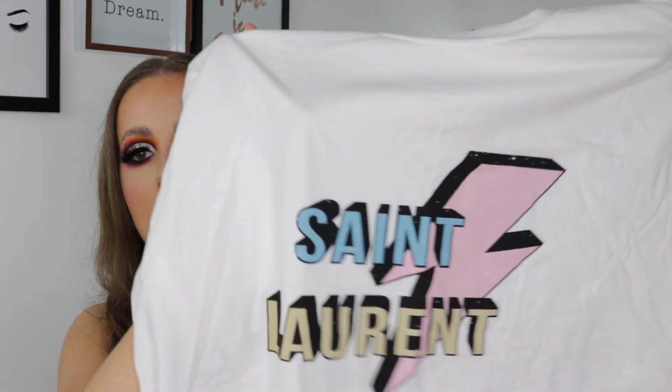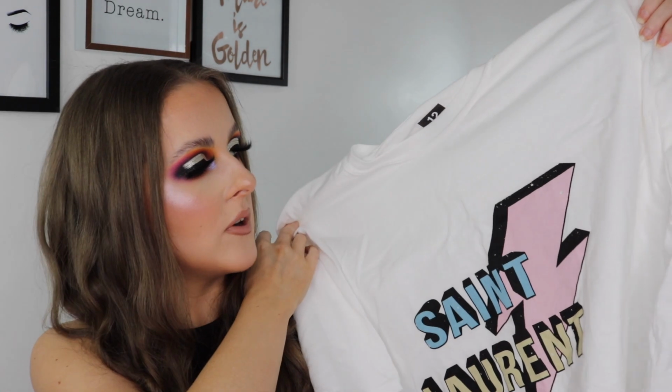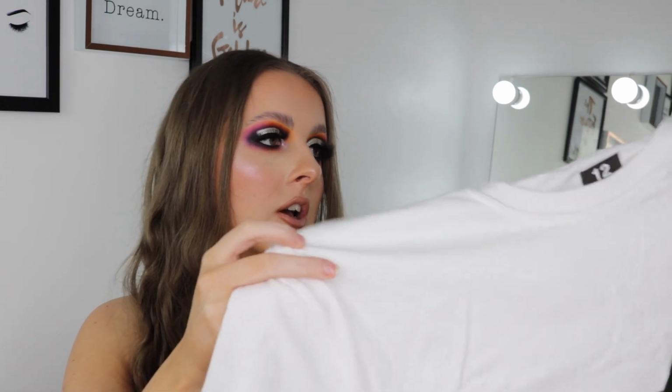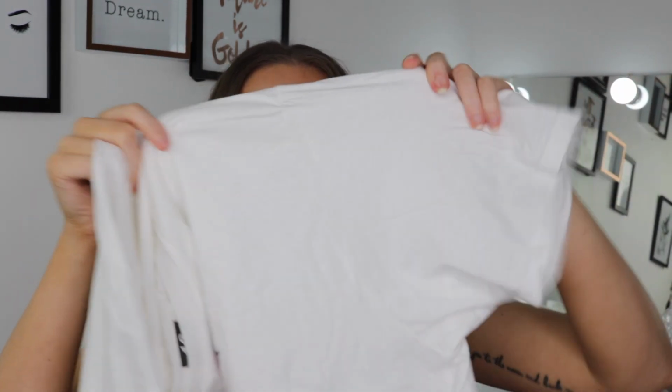And Saint Laurent, so a sort of like fake version of the designer one. Love it. Again, love the slogan and graphics on there, and it's super boxy and oversized. You could probably wear this with some joggers or a pair of jeans tucked in sort of look, and yeah, really love it. Again, super white, lovely, got some quarter sleeves, and it's really soft material as well. Can't wait to try that on.